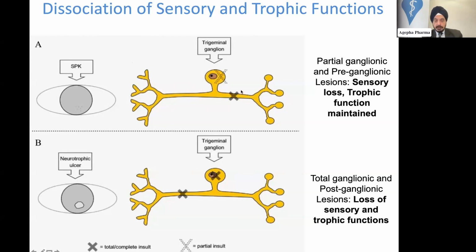the brain. So if you have a partial lesion of the ganglion or a complete lesion of the preganglionic fibers, these are ones between the brain, the sensory cortex, and the ganglion, then the patient will have no sensations because the impulse is not going to the brain. But the cornea, though anesthetic on testing the sensation, will have only mild SPK, it will not break down.